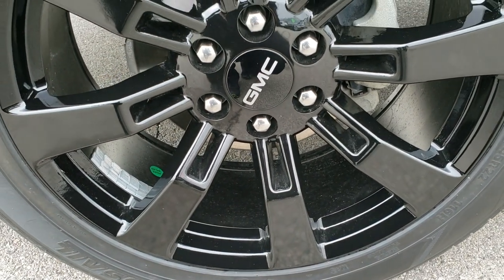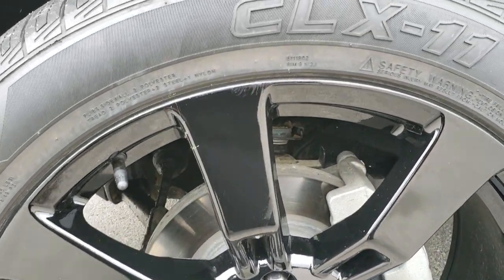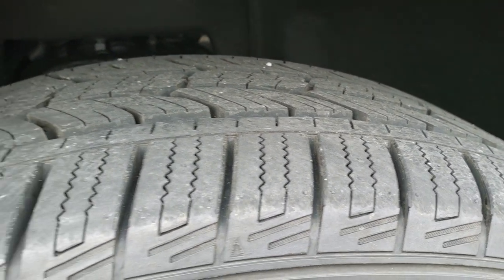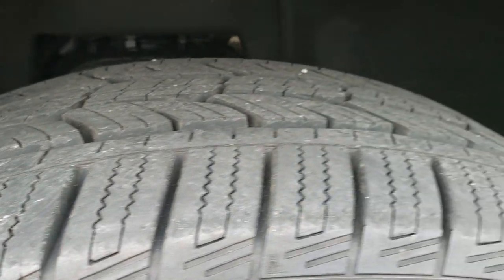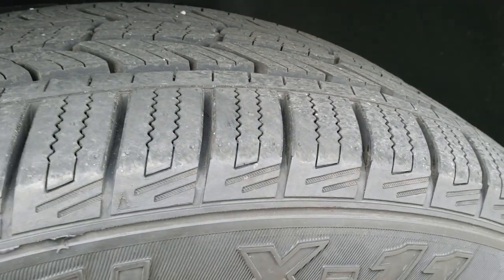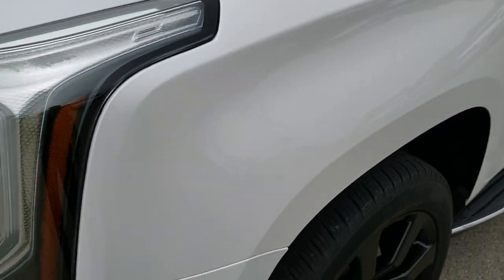Comes with 22 inch painted alloy rims. These are Landsale Road Blazer tires, and they are just about brand new, have just about all the tread left on them. Lots and lots of tread. You can still see the little wear knobs on them right there. So like new tires on this vehicle, didn't see any scuffs or scrapes on that front rim.